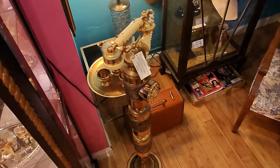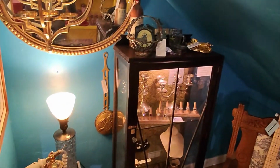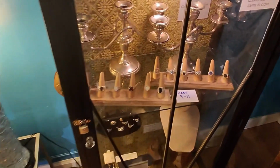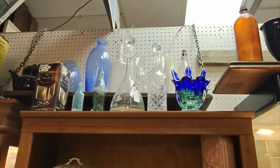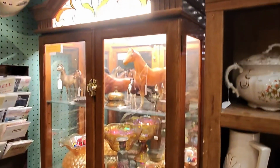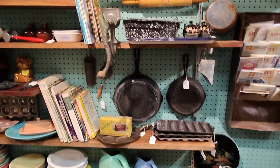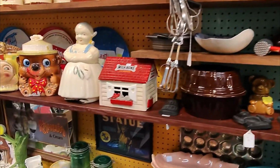Oh, this was really fascinating. This was a hotel lobby phone, an old rotary phone. I thought that was pretty neat to see. I've never seen one of those before. And then in here, a little bit more jewelry. And then over here in this booth, they had some glass that I wanted to look at, some Breyer horses, and they had old maps hanging on the wall there. Lots of cast iron, not really my thing, though I do use it in real life. I do use it in the van.